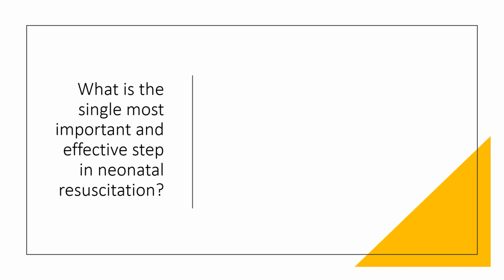So if you're having an issue, the question is, what do we do with this baby? They're not transitioning well. If it's 5 years from now, 10 years from now, and you don't remember, just remember to help them breathe. Effective ventilation, right? So what is the single most important effective step in neonatal resuscitation? Teamwork and identification of risk factors are important, but remember, we're trying to look at effective ventilation, though we do need to look at teamwork and identification of risk factors.